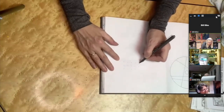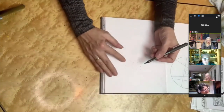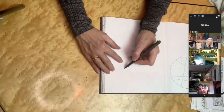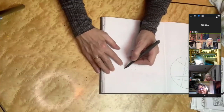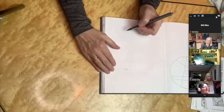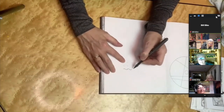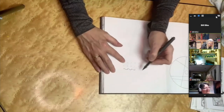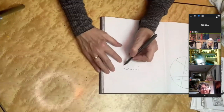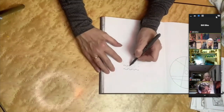And once you create those dots, you're going to create a line connecting the dots. But what you have to remember is you're going to start under the first one and go over the top one. So I'm going to do that right now. Under, and over. Okay. And then do the same thing again. Under and over. Under and over. Under and over. Do the same thing on this line. Under and over. Under and over.